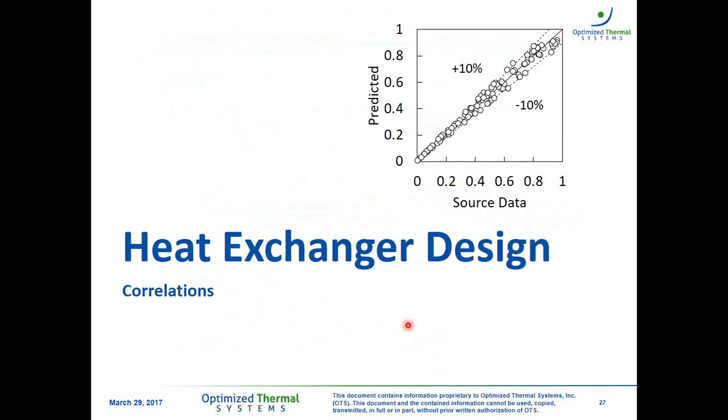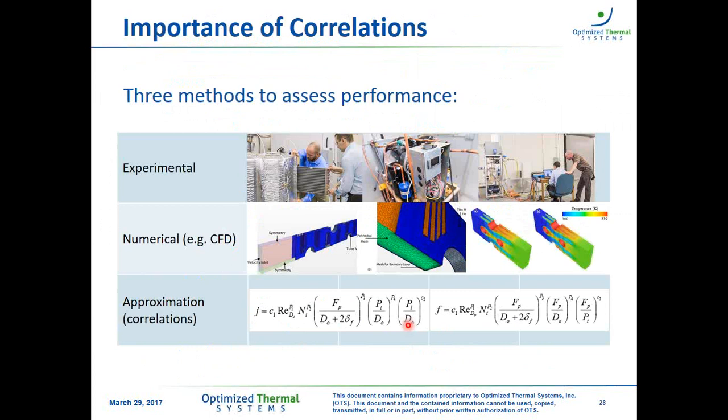Now, I would also like to talk about heat exchanger design and how we design it. The idea of this is talking about correlations and their importance. When we think about assessing the performance of heat exchangers, there are basically three ways. The first one is experimental, where we have engineers and technicians putting the heat exchanger in a wind tunnel, running the experiments, acquiring the data, and reducing the data. Then we have numerical, for example CFD, where you build a model, discretize it, and get your thermohydraulic performance out of your simulation. And lastly, we have approximations or correlations, which are simple mathematical functions that correlate the thermohydraulic characteristics with the geometry of your heat exchangers and operating conditions.